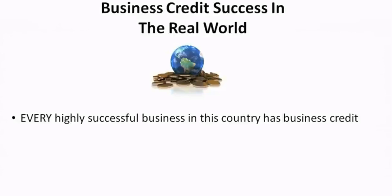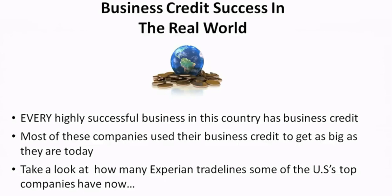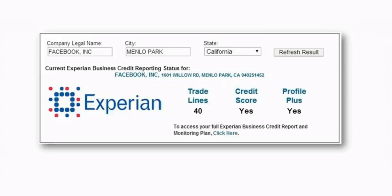Every highly successful business in this country has business credit. Most of these companies used their business credit to get as big as they are today. Take a look at how many Experian trade lines some of the U.S.'s top companies have now. Facebook has 40 business credit trade lines established to date, just with Experian.